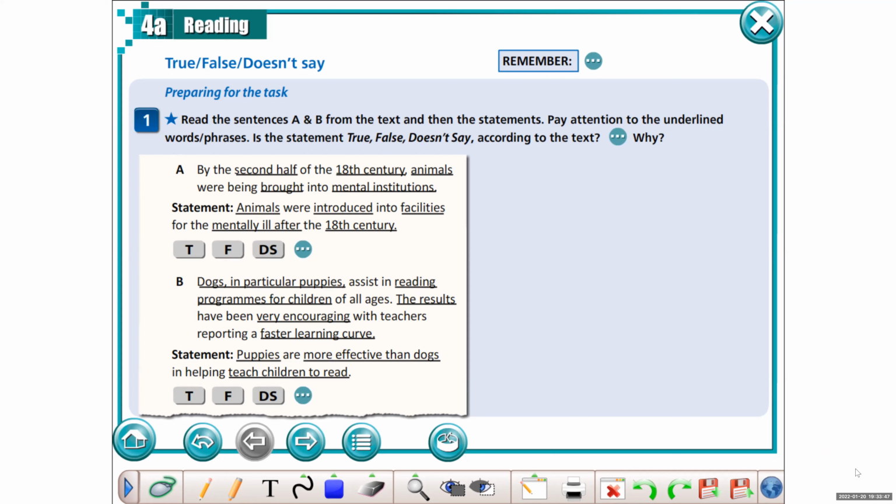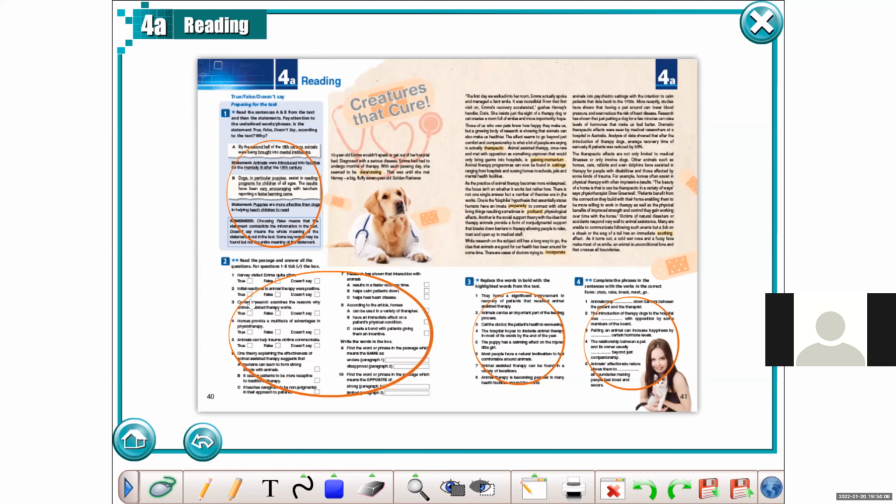Well, Katrine, open your activity book because now you are going to practice reading skills and you need the text in front of you. Okay, your vocabulary activity book, this is the text. We are going to read and answer the questions, Katrine.